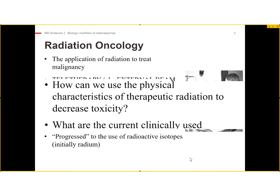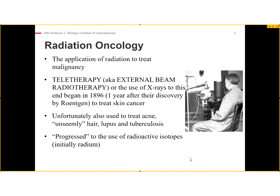So first, radiation oncology, what is it? At its most basic sense, it is the application of radiation, particularly ionizing radiation, to treat malignancy. I've capitalized some terms throughout this talk to get us on the same page in regards to definitions. So teletherapy, or external beam radiation, is a source of radiation that comes from a machine outside the body that is shot at high intensity to some place within the body. Teletherapy, external beam radiation.